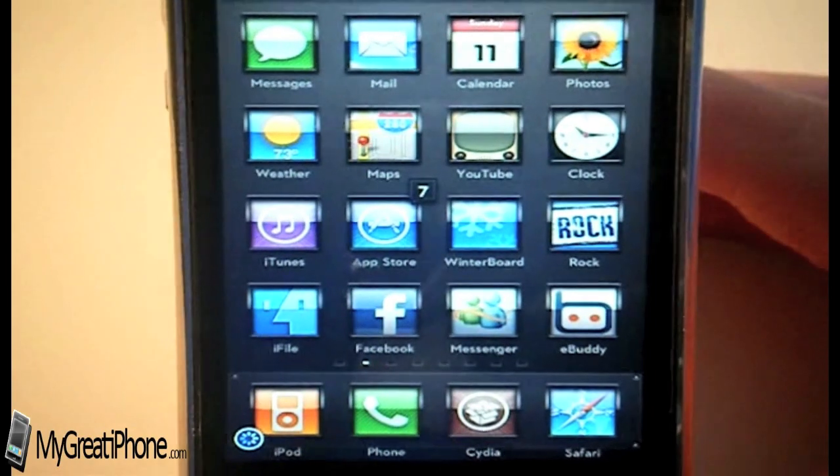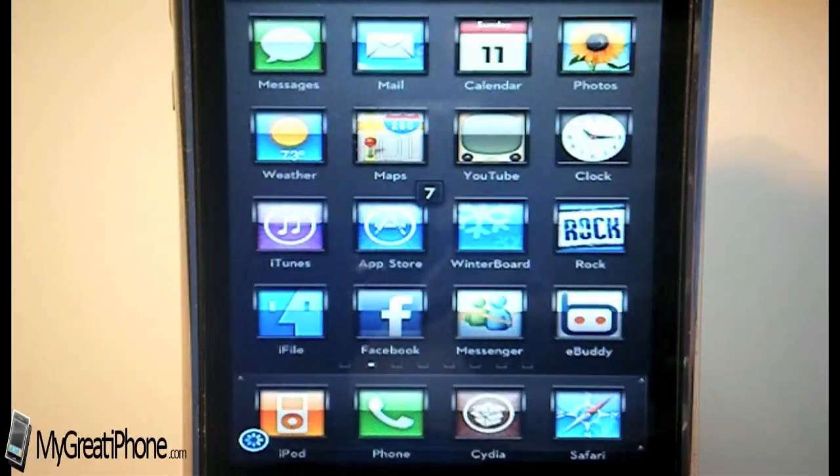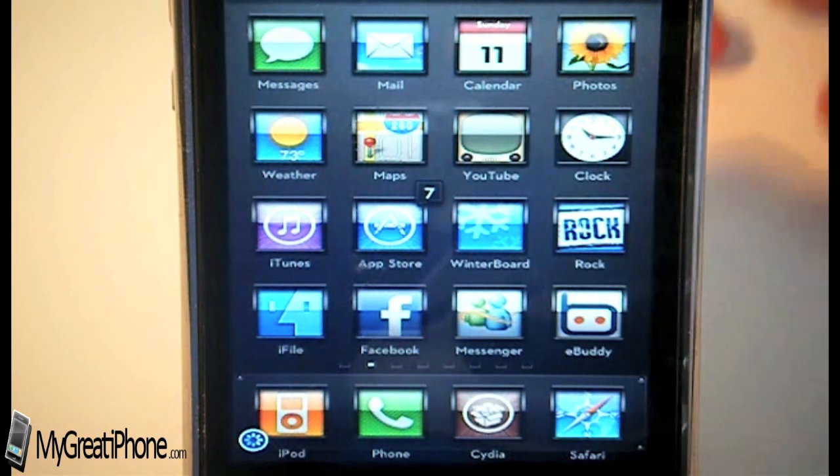So then that is pretty much it, guys. This is the classified theme. You can find it in Cydia for $1.99. But apart from that, that is everything, guys. It's classified, really great theme, and I think you're all gonna like it. It's really elegant, everything like that, everything you're going to want from a really good theme.